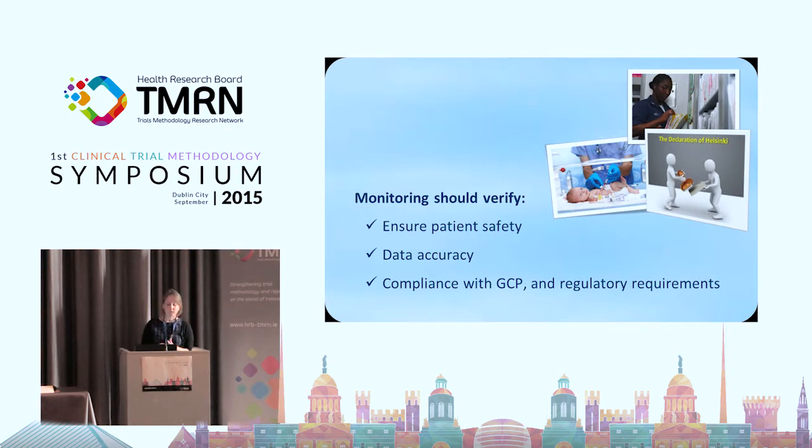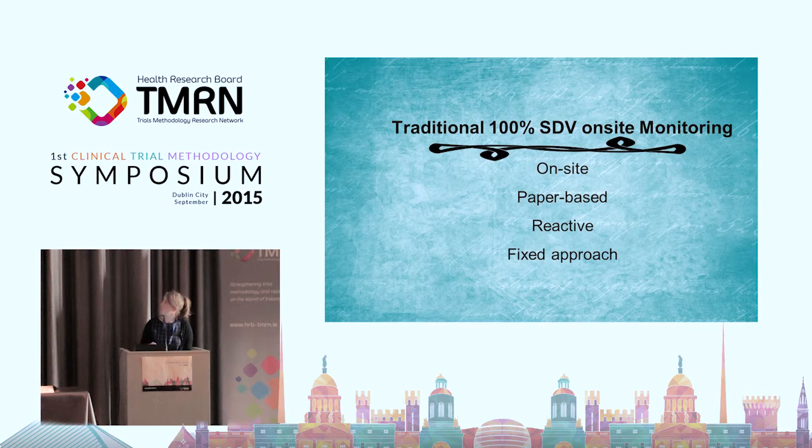Under GCP, it requires a study monitor to ensure that a patient's safety is maintained during the course of a clinical trial. Also, that the data you collect during the study is accurate and reliable, and that the clinical trial complies with GCP requirements and any regulatory requirements in relation to that study.